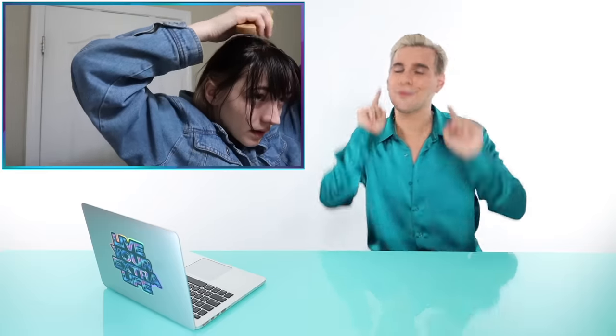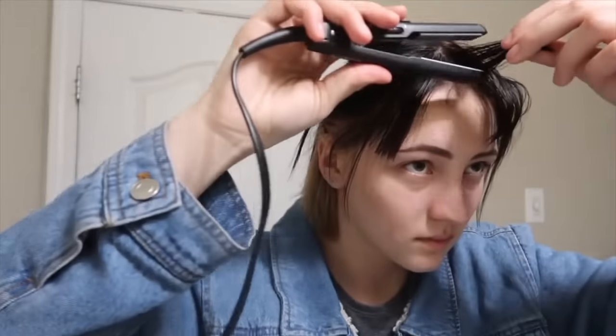Also, you gotta blend your bangs into your layers on the side, because you gotta have a little roundness or a little bit of blending. But now it's just like, oh, cute. It's getting progressively worse. Why is this actually kind of working? It's not working at all.